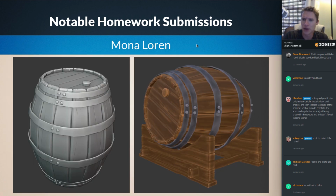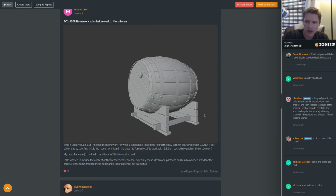I think this is the last one, a notable homework submission was from Mona. In the first week, I should show the thread for this actually. So week 1, they did a very competent barrel. It served the purpose, but there wasn't much detail.